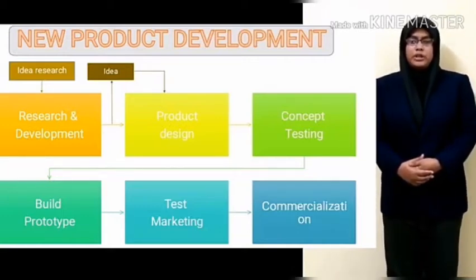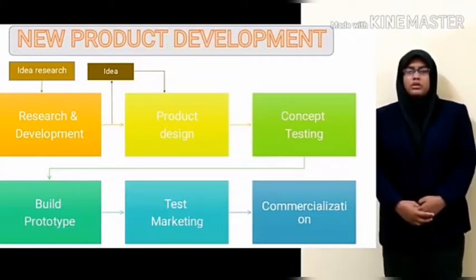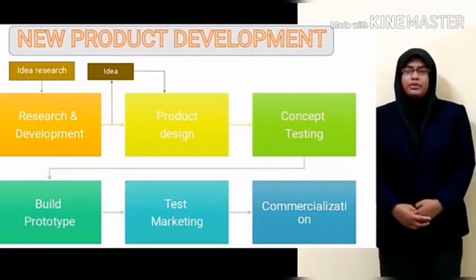We create this product by following the steps below. First step, we search for ideas about new development product, which is the sensor recycle dustbin. Second, we design the product and get the product testing. After testing the product, we build the prototype for the real product using the material. To make sure that our product will be accepted by the community, we use the test market, and lastly, we commercialize our product to market the product.